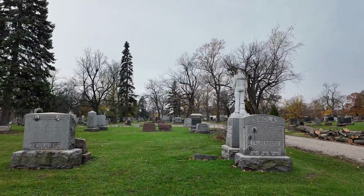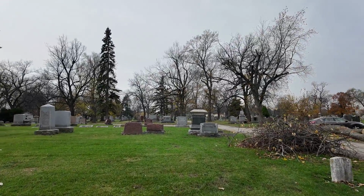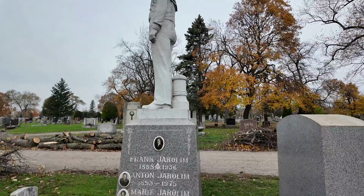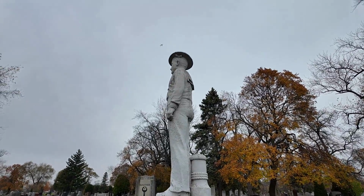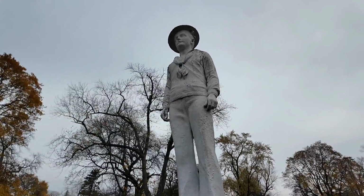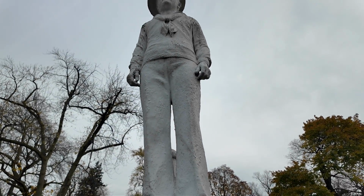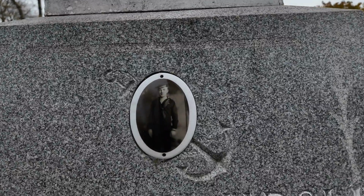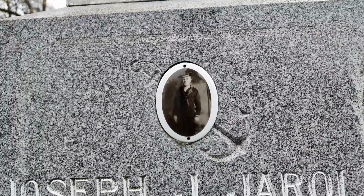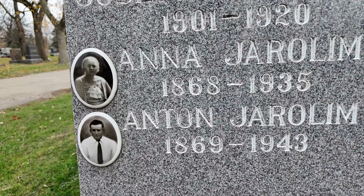And this statue over here also caught my eye. Take a look at this. Frank Jerolim, 1898 to 1936. Some of these statues are just incredible. Here's Joseph, 1901 to 1920. I like how on some of these older ones it has photos of the people. It's a nice touch.